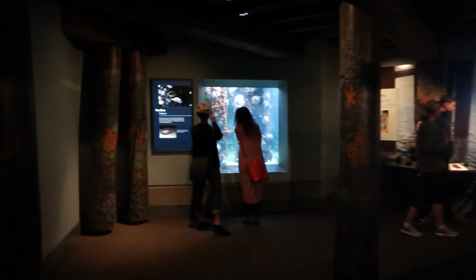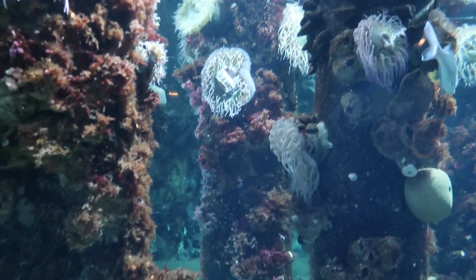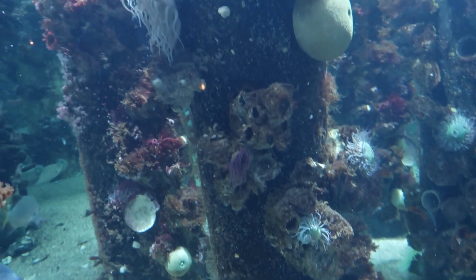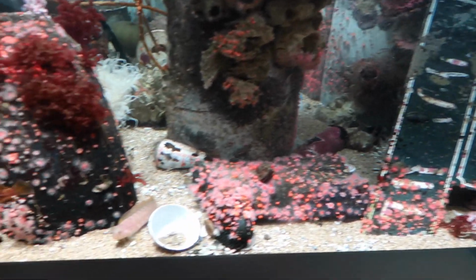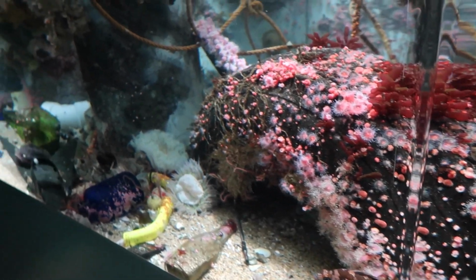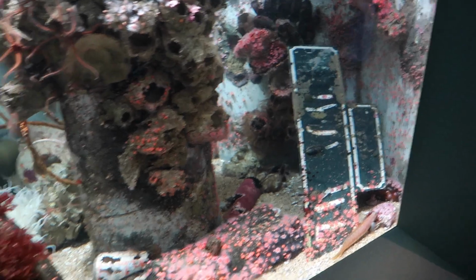Let's go see what types of things you can find underneath the wharf. So here's the theming. A whole bunch of stuff living in here. As you can tell, people's junk actually turns into little objects that make a home for somebody else. Don't get that confused with thinking it's okay to litter.